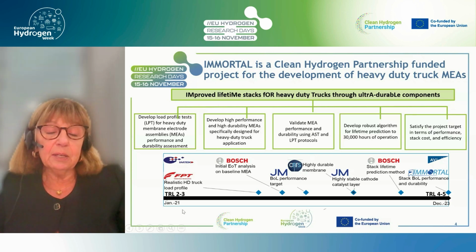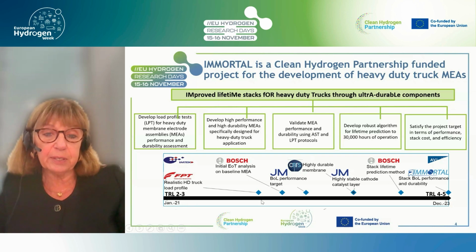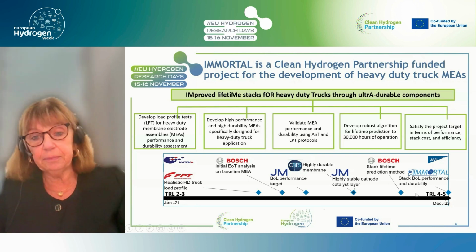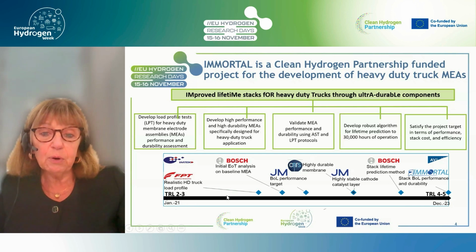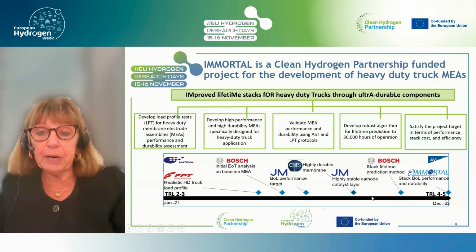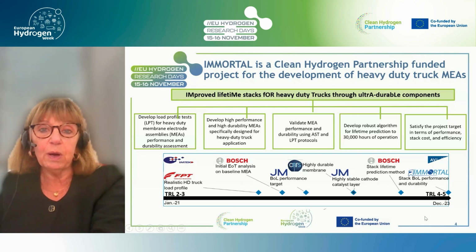So the TRL at the beginning of the project was 2 to 3. And at the end of the project, the aim then is for TRL 4 to 5, and then the various points that you can see along the line here during the project lifetime are the various milestones. So having developed an initial realistic heavy-duty truck protocol, improve that during the course of time. Initial end-of-test analysis on baseline MEAs, develop durable components, including membranes, catalyst layers, develop the prediction method, and then finally the performance and durability. So let me give you an update on where we are.